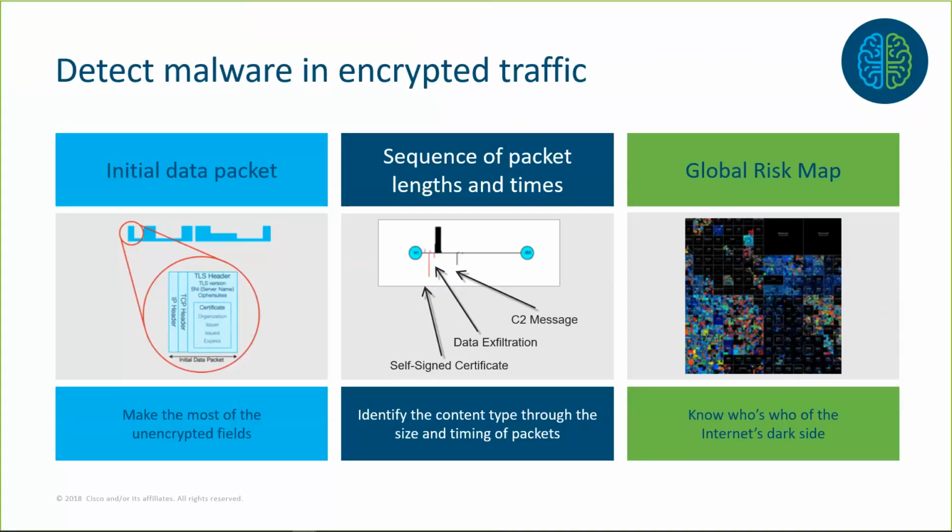What's in that TLS header? What is the TLS version? What does the certificate say about the organization, the issuer, etc.? All that is in clear text in that initial data packet. And then we have a sequence of packet lengths and times and byte counts. So we look at the size of the packets, and we look at the timing differences to see what kind of content it is.